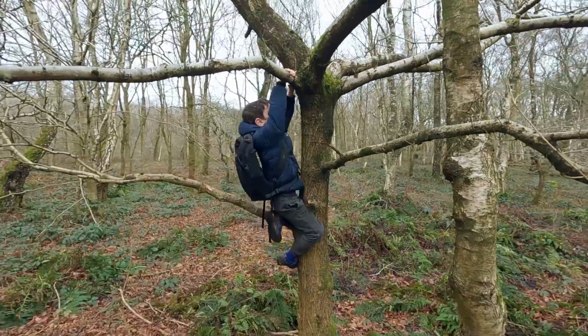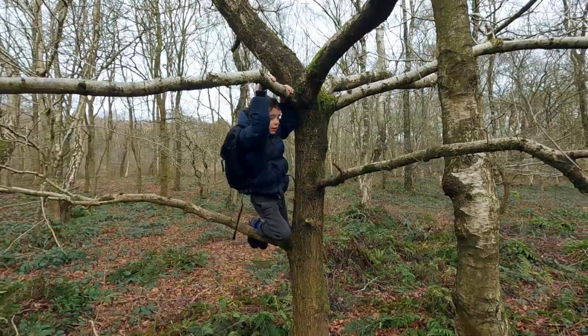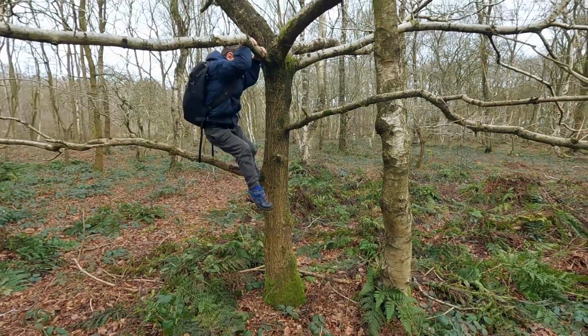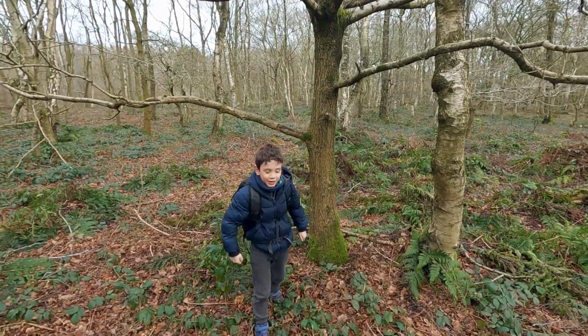Remember, you've got your backpack on. What type of tree is that? Oak. It is an oak tree, well done. This is nice. Excellent.